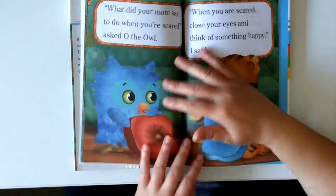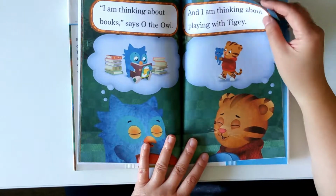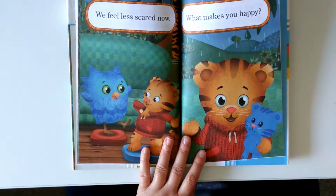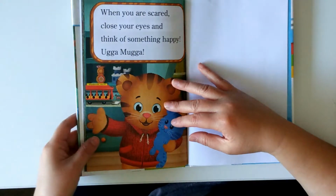A cute and simple book, and with a familiar character, it could make learning how to read much easier. My daughter is not quite there yet, but I think with constant repetition of reading to her and pointing out certain words, she will get the hang of it.